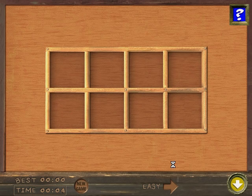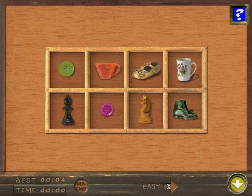Here are some more objects. But watch out! This time they match in a different way. If you want, you can go to another level at any time by clicking the brown arrows. Okay, here's your hint.